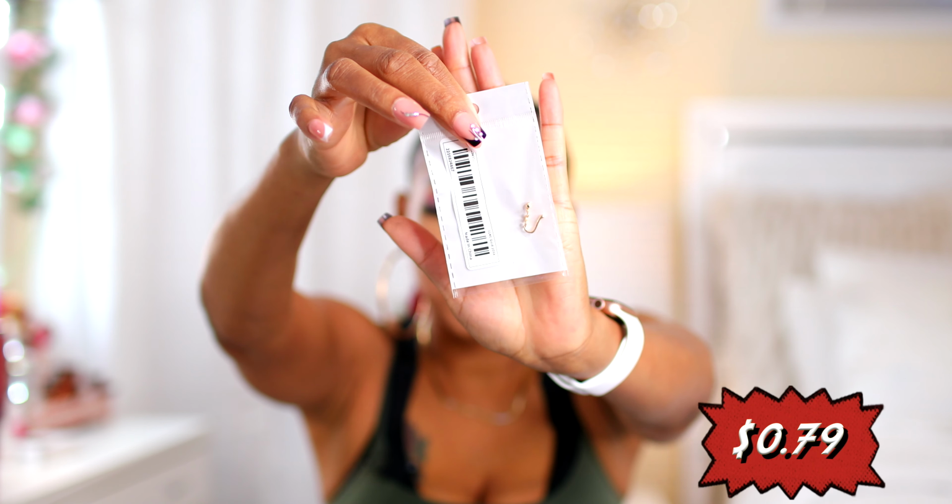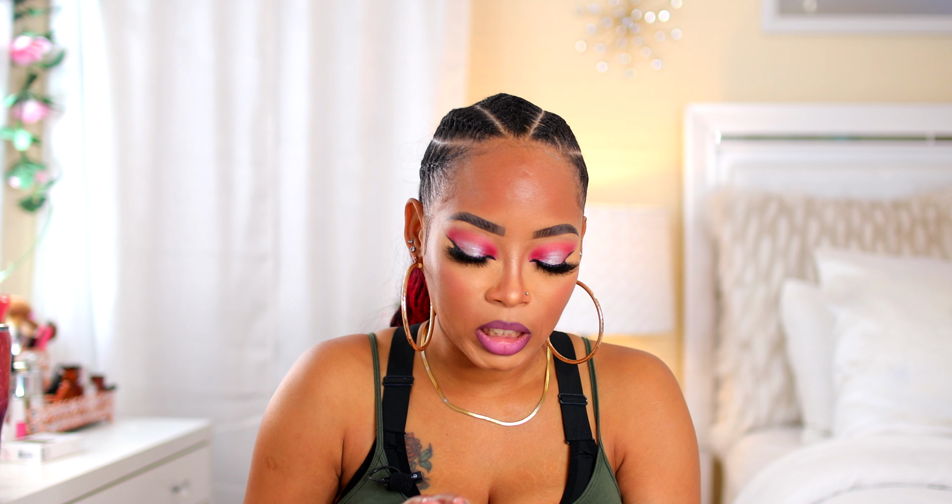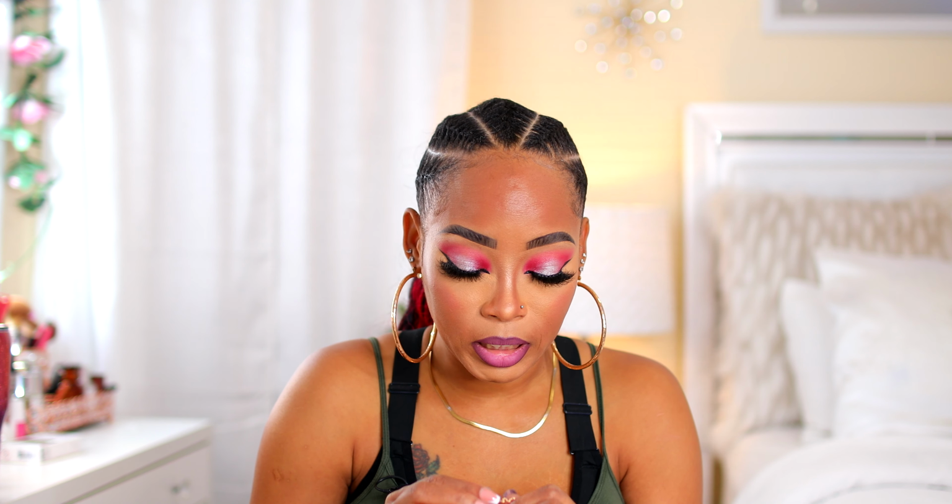This right here, I think this was the first thing I picked out. It's a nose stud, or whatever you want to call it. I don't know what it's called. Nose charm, nose stud, whatever. I'm gonna actually put this on because I saw somebody on TikTok a long time ago who made one herself and showed how you could make it. So I made it, but I never wear it because I feel like I didn't do that good. But anyway, I'm gonna put it on, let y'all see what it looks like.